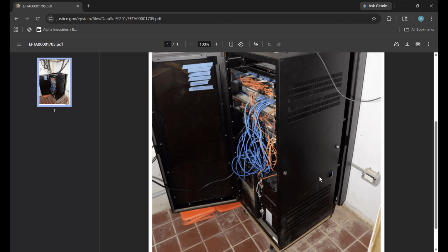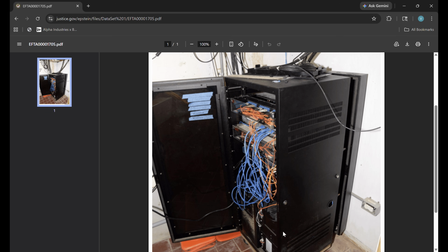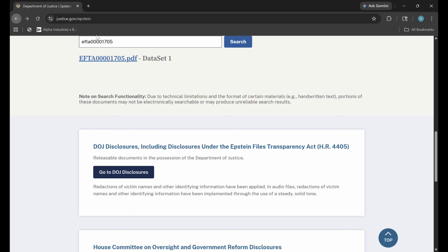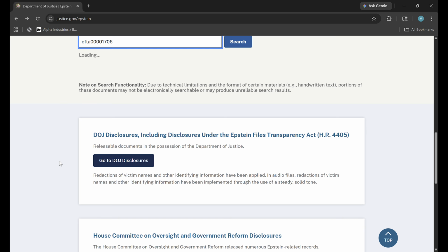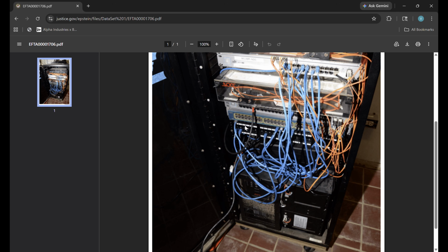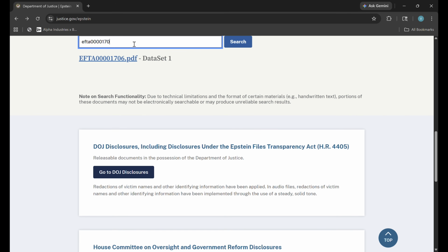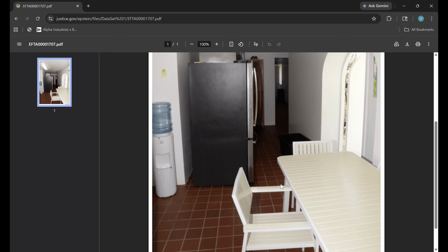All right, here's a zoomed out view of that box with all of those wires and all of this equipment there. I wonder if we'll find another computer that has all of those monitors like we did in the New York home. Okay, here's a close-up of all of those boxes, Ethernet cords and whatnot. All right, here's a side view of the refrigerator and the table there. You can see the door.